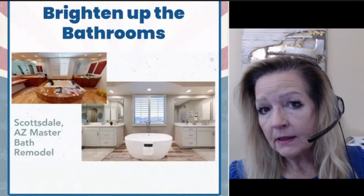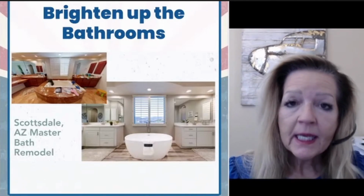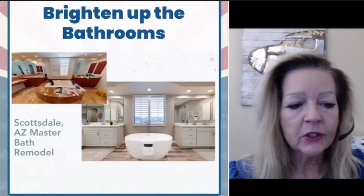You can update things like lighting and plumbing fixtures at a very low cost. Maybe paint the cabinets if they look tired, and make sure the flooring looks good.